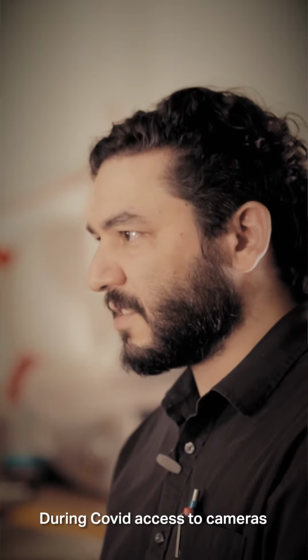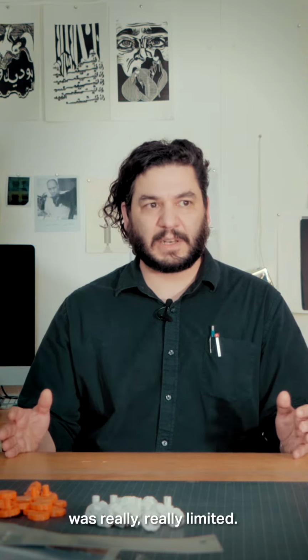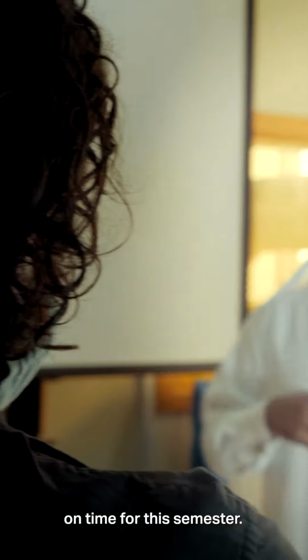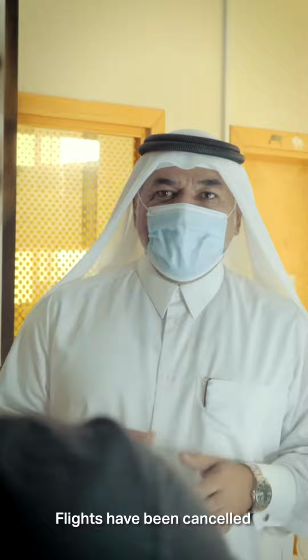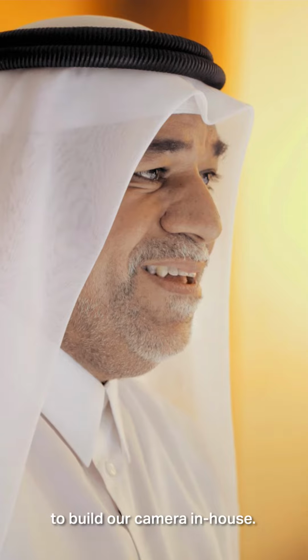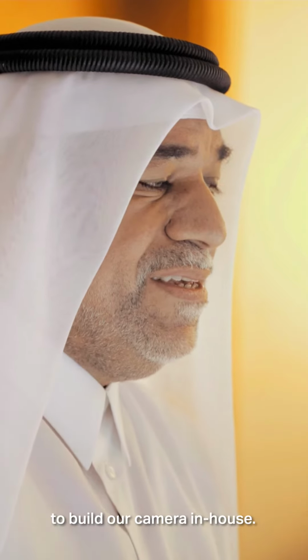During COVID, access to cameras was really limited. We couldn't get the camera on time for this semester. Flights had been canceled or delayed. So we thought, let's start to build our camera in-house.